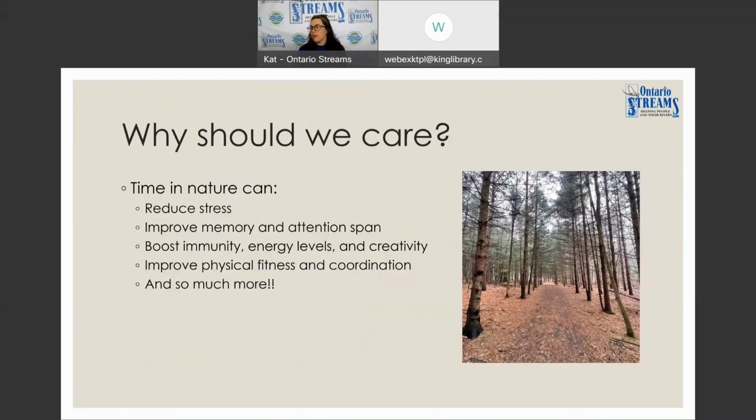Now that we've learned about a lot of these different animals here and their habitats, why should we even care? And the reality is that nature is really good for us. When we spend time in nature, it can help reduce our stress. It can improve our memory, improve our attention span, help us feel a little bit healthier with a boosted immunity, boosted energy levels, and even some boosted creativity. It helps improve our physical fitness and coordination and so much more. So it's really important for us to think about all of the ways that nature helps us and what we can do to help nature in return.